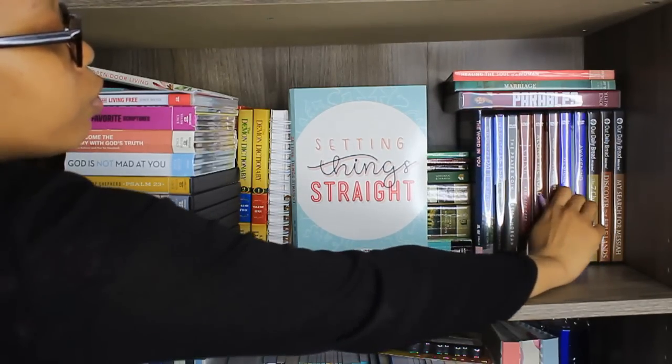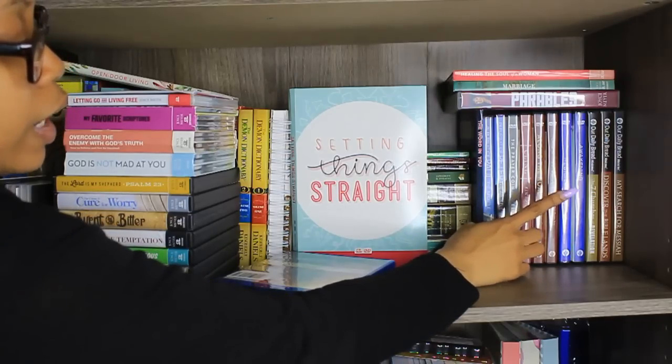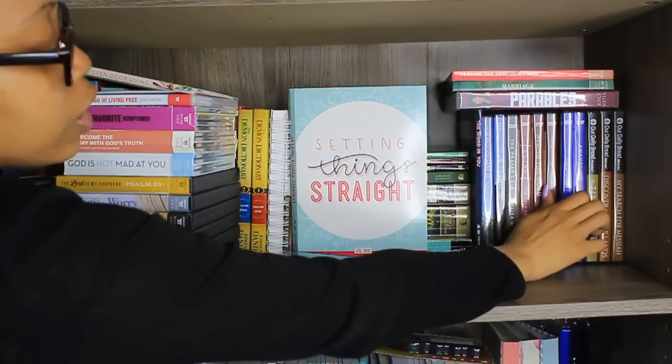Oh my God. Who is the author? What is his name? John A. Beck. So they go with the book. I own the book for one, and then I have the ebook for the other. I don't know which ones. We have Resilient, which is by, I don't know. Who is it by?